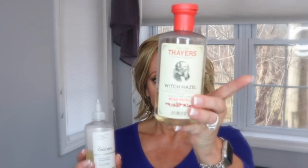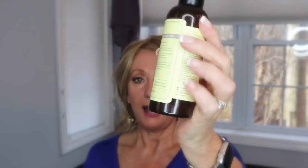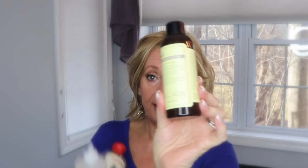I also use Witch Hazel, non-alcoholic, and then I use this, Klairs, K-L-A-I-R-S. I'm gonna reorder this. I ordered this on Amazon. I cannot remember exactly who it was that mentioned this. This is a Korean skincare. I ordered it on Amazon. I still have probably this much left, so after the holidays, I'm gonna reorder this. I like this toner a lot.